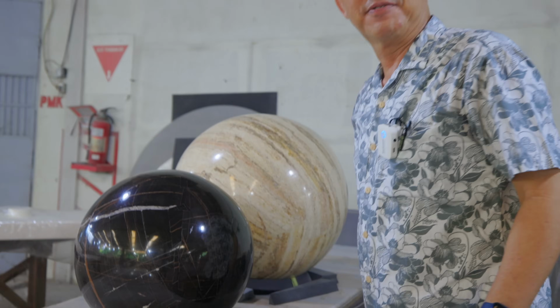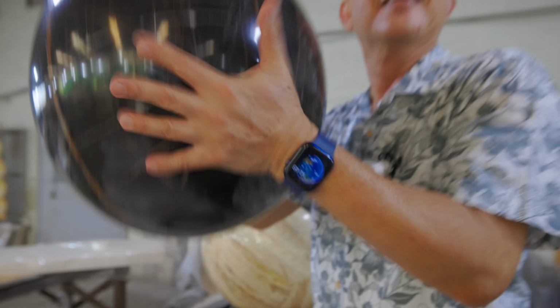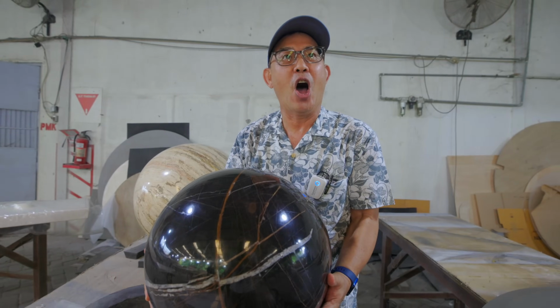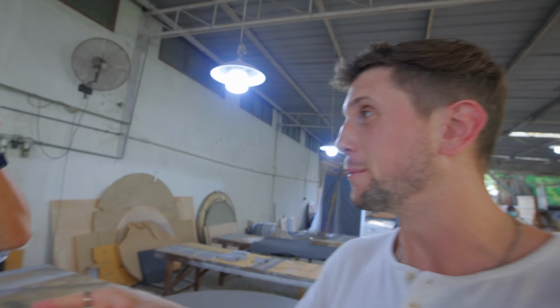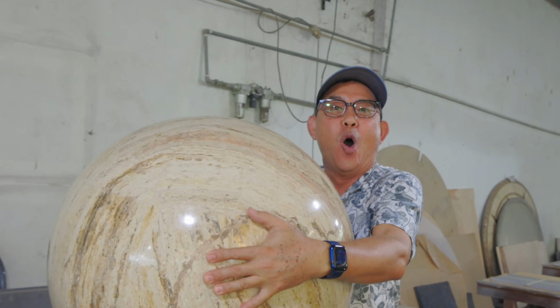You know what is the difference? That is solid one, this is bended. So you can leave it. Wow. That one I cannot. Peter's been working out. This thing's like 400 pounds. Hercules.